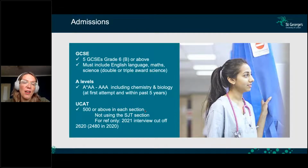So the 5-year undergraduate course is made up of mostly school leavers, but is also open to graduates. All of our admissions criteria are stipulated on our website in great detail. I really do encourage you to have a look at our website and the entry criteria, because we are as transparent as possible about the process. The A-level requirements are A-star, AA to AAA, so it will depend on what offer you get.